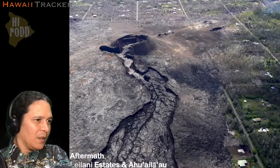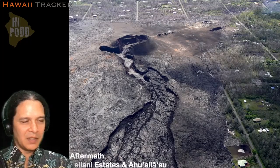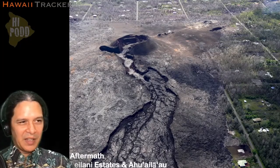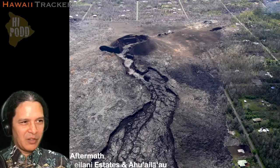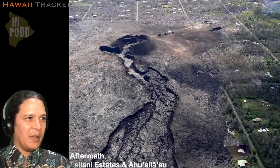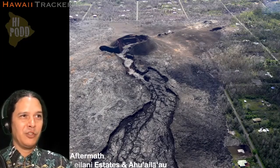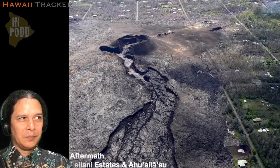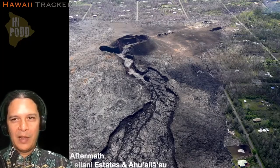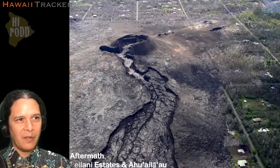So the aftermath, this is Leilani Estates and Ahu'aila'au. This was taken shortly afterwards, right? So since then, there's been a little bit of revegetation on the margins, especially. But you can see here the grid of the subdivision disrupted by this new natural feature that's cutting off all the roads here.